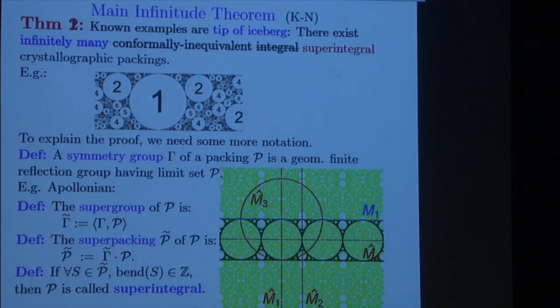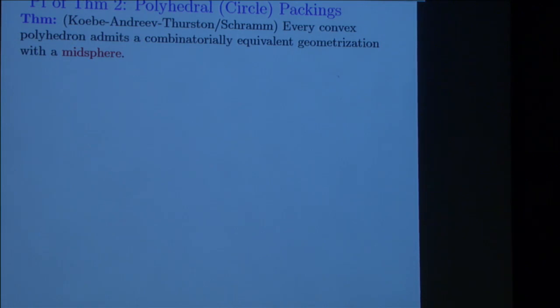So let me try to explain how we do this. I'll do the two-dimensional version, although we can do it in some other dimensions. In two dimensions, you can do this from polyhedral circle packings. Let me remind you of this beautiful theorem. I guess it goes back to work of Koebe, but it's the Koebe-Andreev-Thurston theorem, and the proof for what I'm going to say is really due to Schramm.